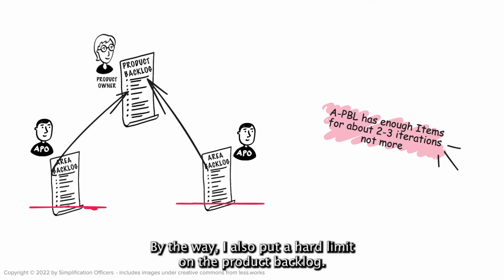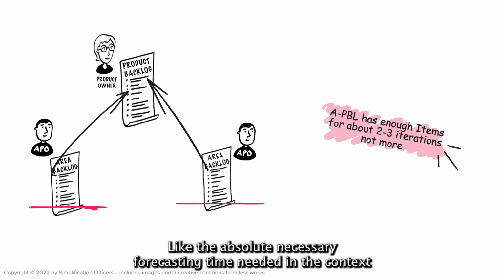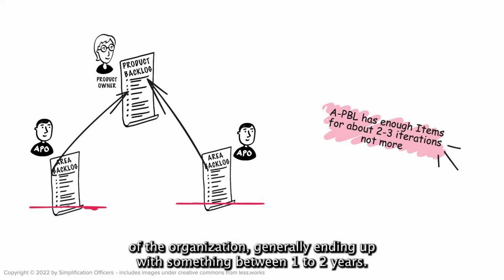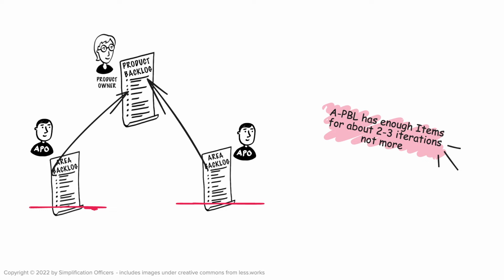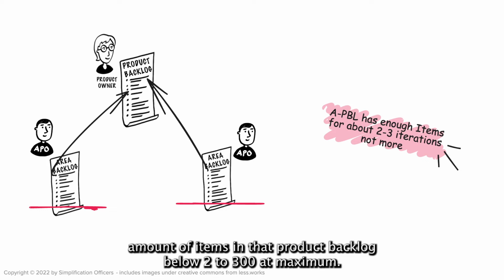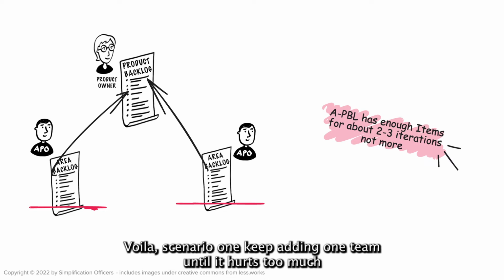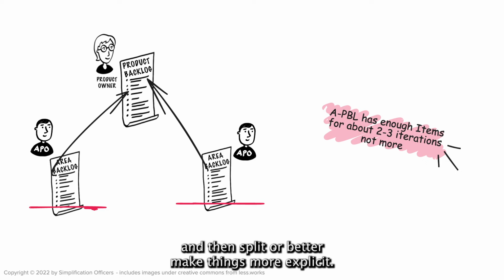By the way, I also put a hard limit on the product backlog, like the absolute necessary forecasting time needed in the context of the organization, generally ending up with something between 1 to 2 years. And then I also teach people how to keep the total amount of items in that product backlog below 200-300 at maximum, but that's out of scope of this talk. Voila, scenario 1: keep adding one team until it hurts too much and then split.